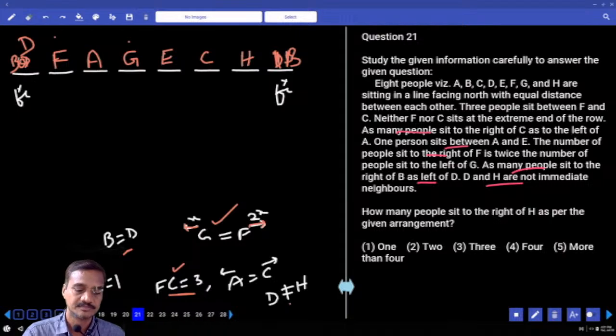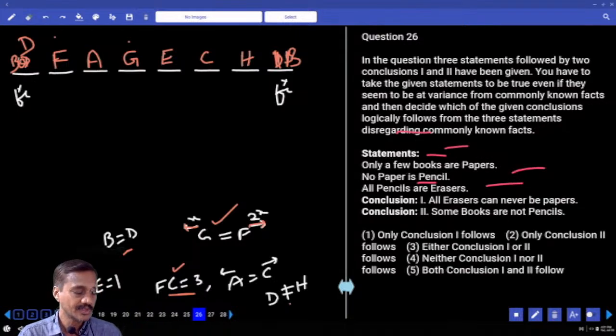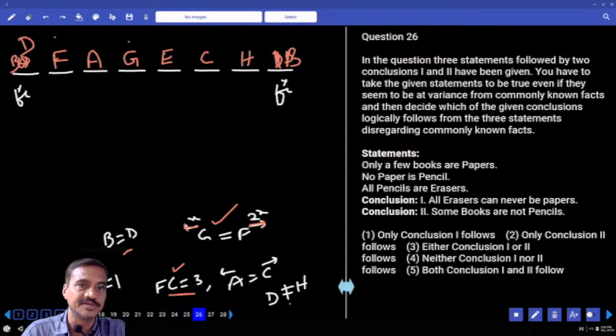My next one, 26 onwards. Now in this 26 to 29, which category do they come under? Syllogisms, definitely under the first priority. I must start here now.